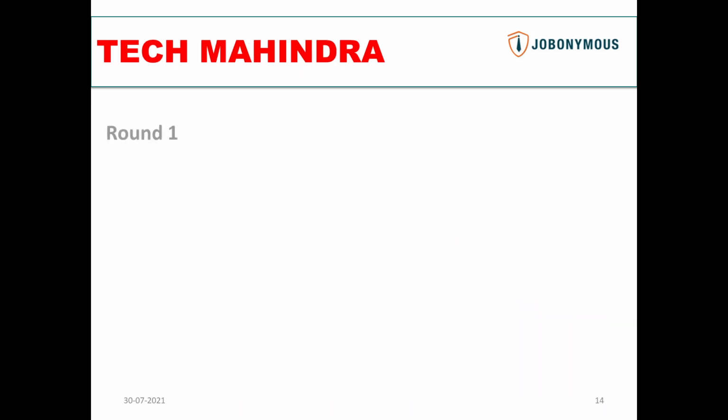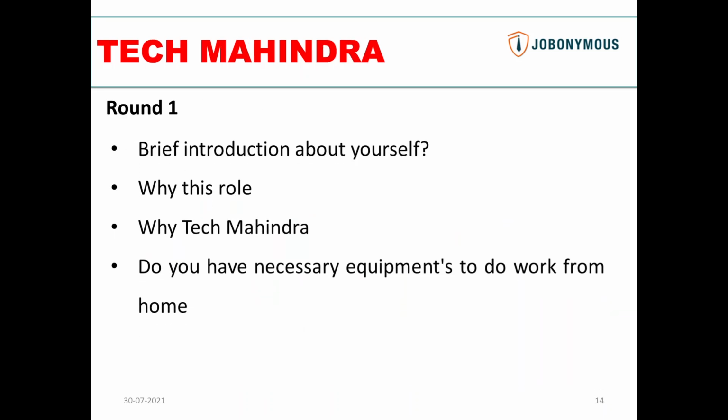Now I'll cover round by round what are the questions. So first of all, in round 1 HR, they will ask you to give brief introduction about yourself. Why this role? So whatever role you are applying, you can say. If you are applying for blended, you can say you have good communications, written as well as verbal. If you are going for voice based, then you can say you have good communications, these kind of skill and interpersonal skills. Why Tech Mahindra?